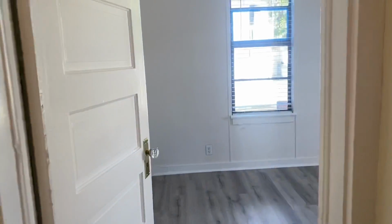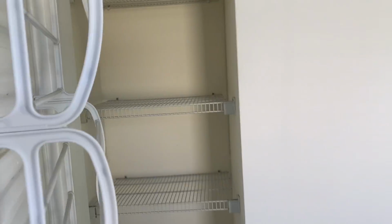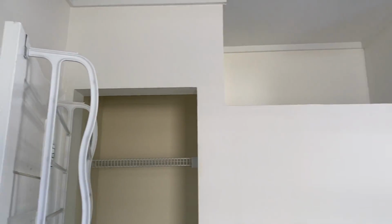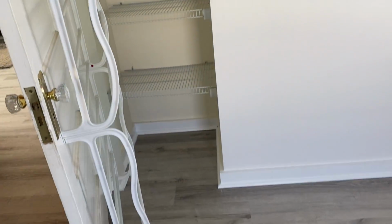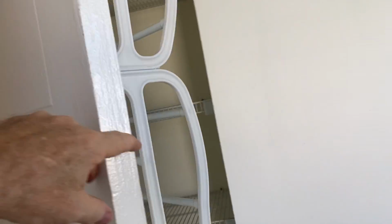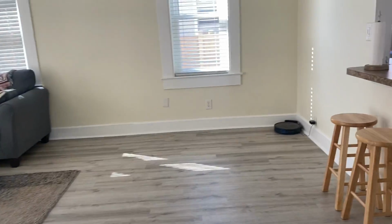The second bedroom in here could be considered the master. It actually has two closets, one there and one here, as well as storage up top. This is in the city of Sarasota limits, so the water and sewer is provided by the city.